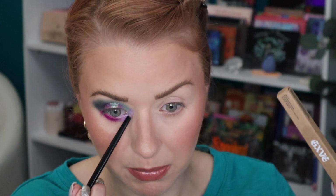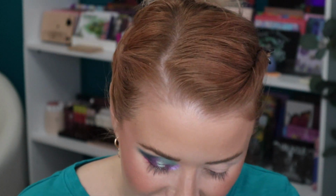Now I did buy a new Give by Gwen Stefani black eyeliner. It's in the shade Spiderweb, so I'm definitely gonna use that. I'll be using it off camera. I'm gonna add the finishing touches. The mascara I'm gonna use is the one from Tower 28, just because that is the latest mascara in my stash and I've really been enjoying it. So I'll be right back.